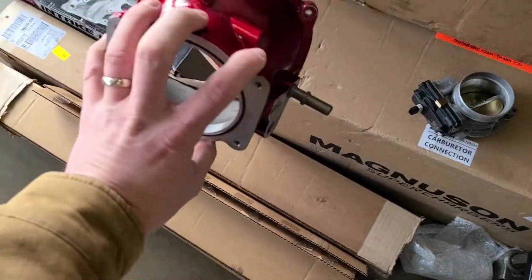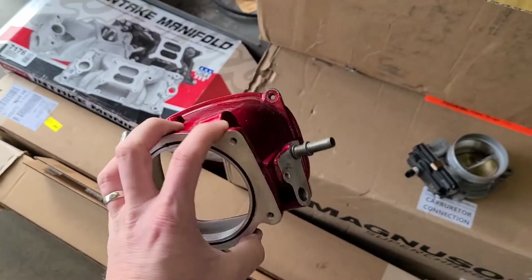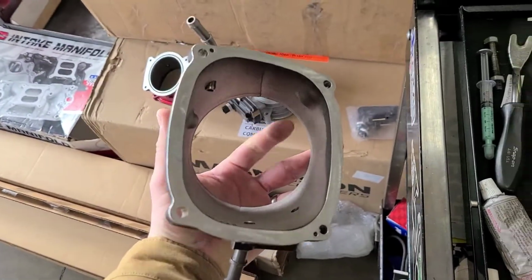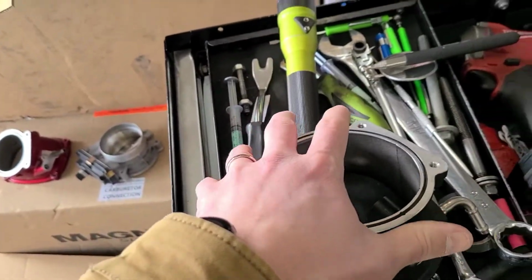It did fight him a little bit trying to get one of the last bolts out, but you know, when you have that much engine and that little space, you're gonna run into those issues. So here's our snout that came off the Magnuson. This is actually, my dad had it painted, and this is what we're going to. So big old opening, no airflow restrictions, super exciting. Can't wait to get her on the dyno.